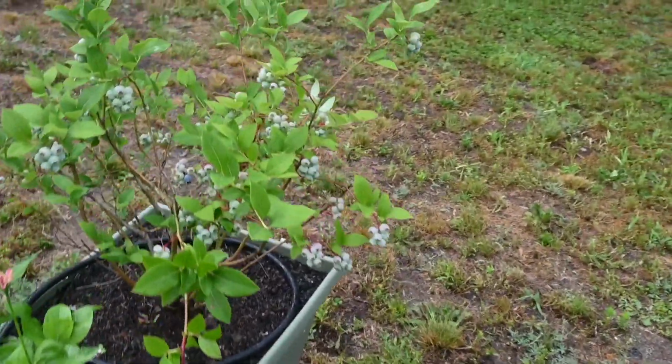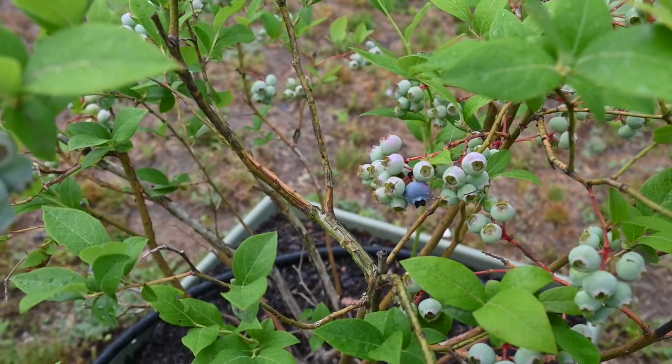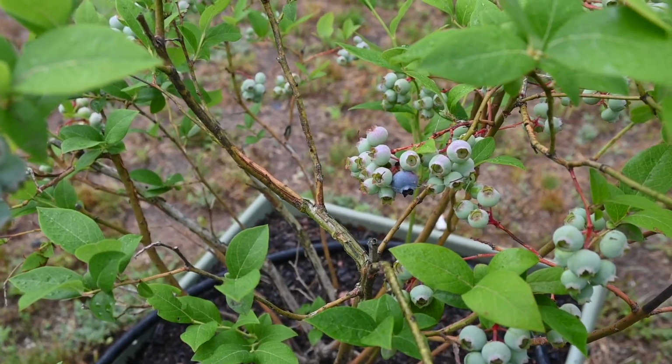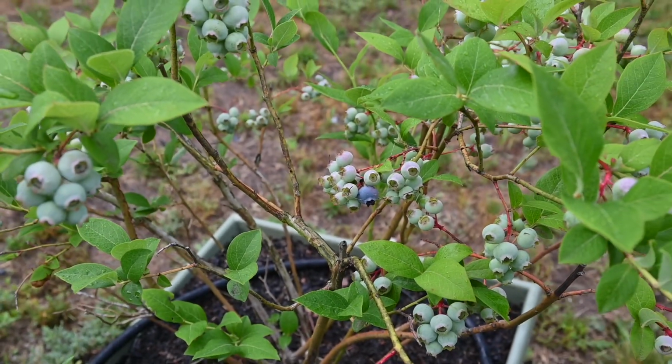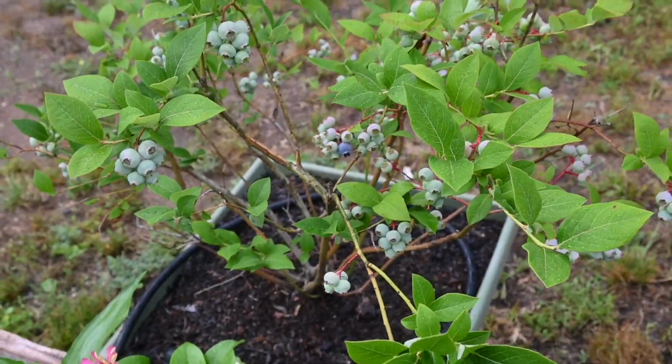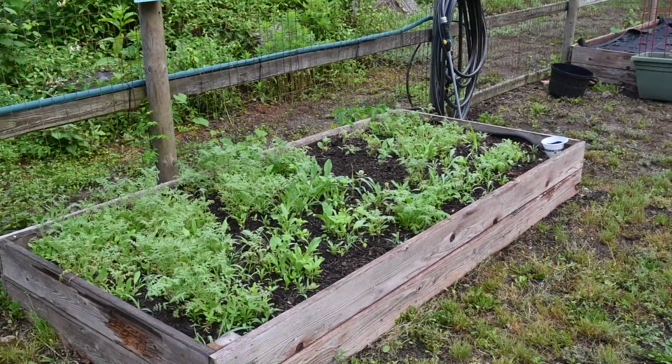All right, I have to stop. And look what I noticed. Do you guys see that? It is our first blueberry. Yay! I'll have to come out and pick that later. Well, probably get a picture first and then pick it. The wildflowers are looking great.